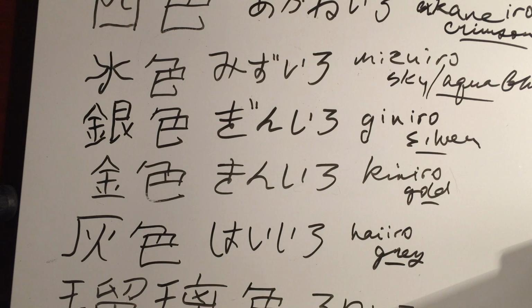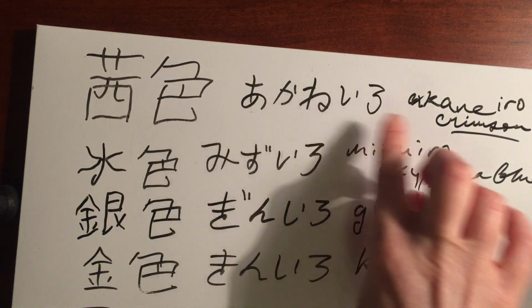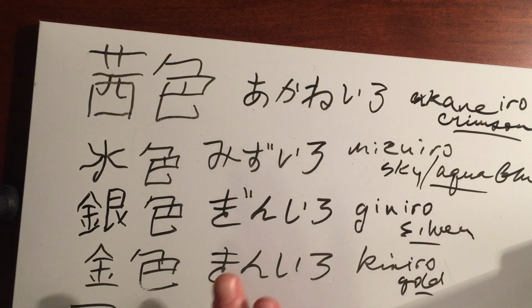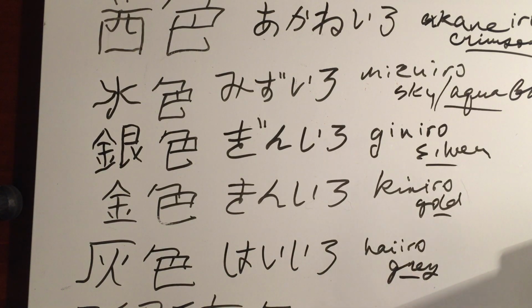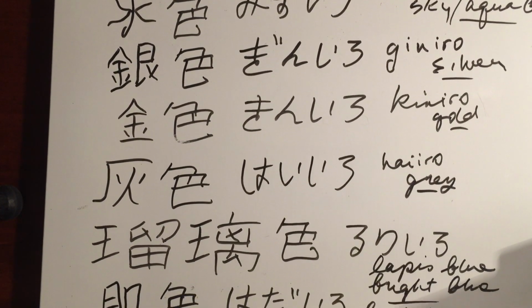Black, kuro. It's like a D sound almost. White, shiro. Brown, chairo, like the tea, chairo. Okay. Now let's do crimson. These are all kind of new to me as well. Akaneiro. Mizuiro, that's aqua, we did that. Giniro, silver, because guinea pigs dig silver in the ground. Kiniro, because the king has gold. Hairo, because you see the ashes on the cliff and you say a haiku in sorrow. I don't know, I think that's pretty helpful.